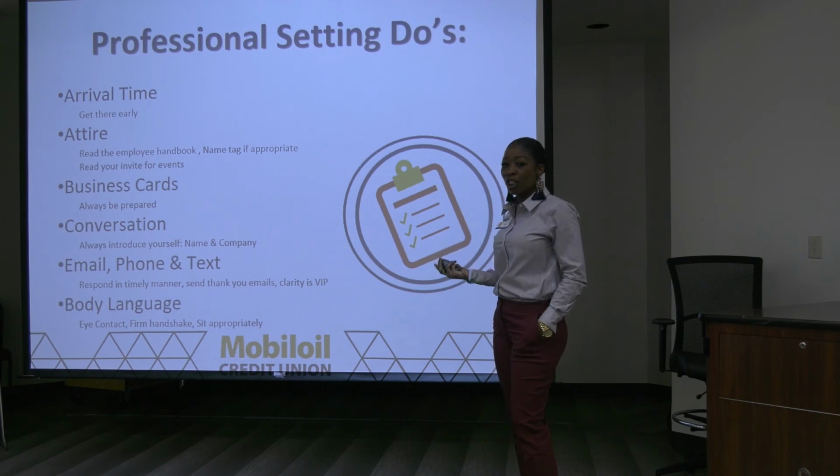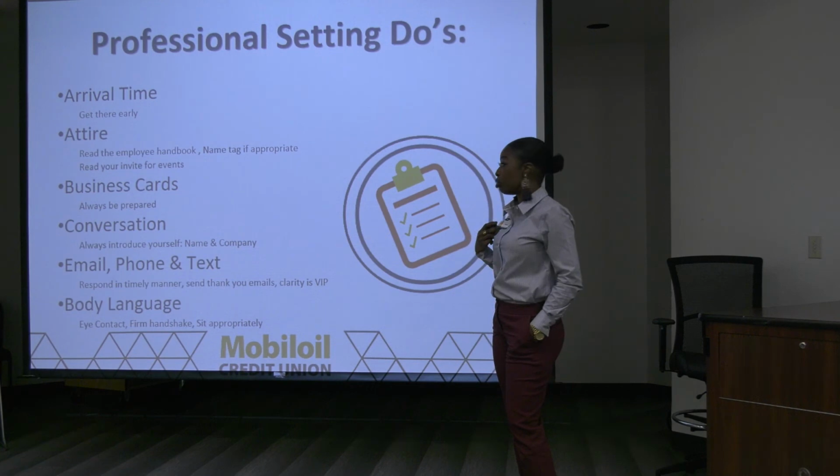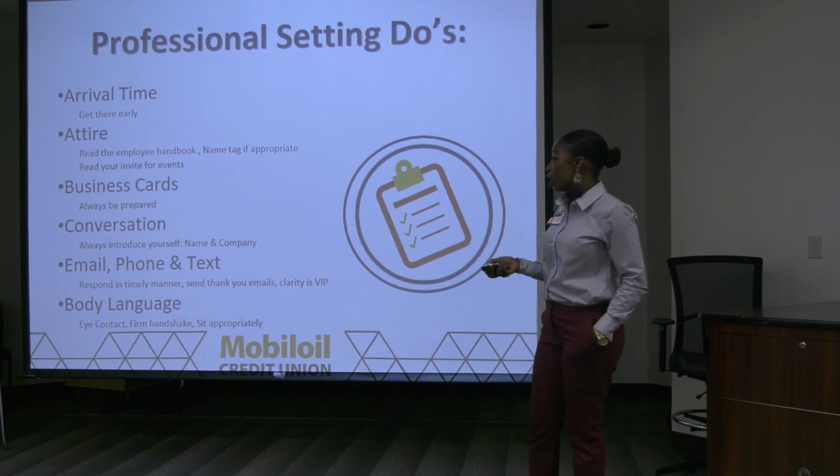If you're in the type of industry where you don't have business cards, then sometimes that name tag is going to do it for you. I know in Southeast Texas we have a lot of individuals in the industrial realm, so they're wearing Nomex with their name and their company on it, and that is a way that people are able to identify you when you're in a room. Make sure that if you're walking into a room, you're able to make conversation with people and don't be nervous about it.